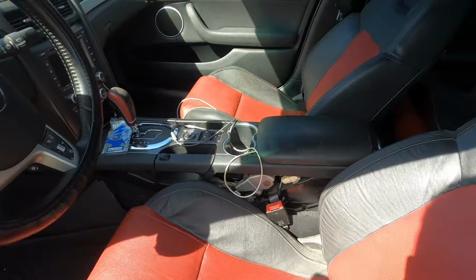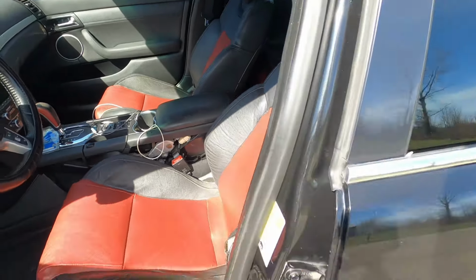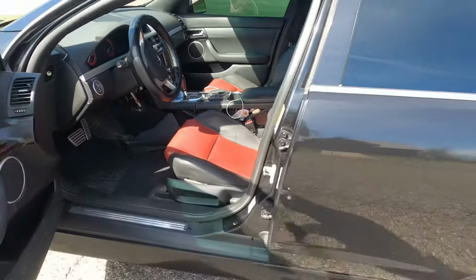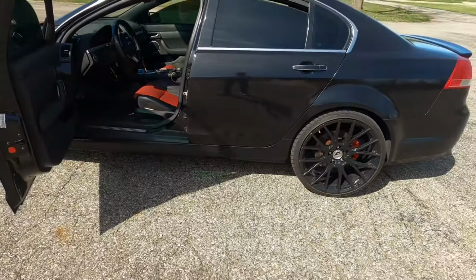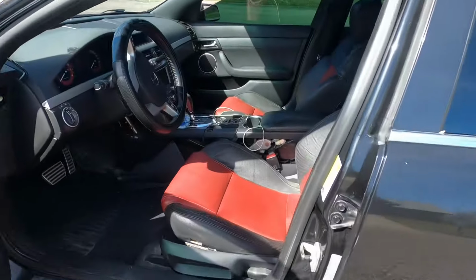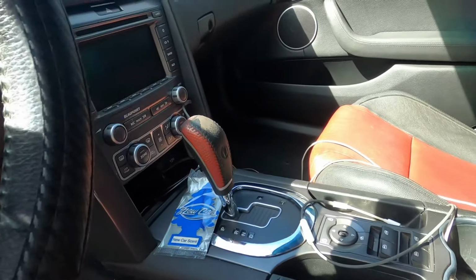We do got the red and black leather. I love that. If I wanted a G8, I wanted the red and black leather. That was one of the things I wanted. So we got the black on red, you know what I'm saying? Black rims, red calipers, and then black and red seats. So I see where he was getting at. I see where he was getting that black and red shifter.